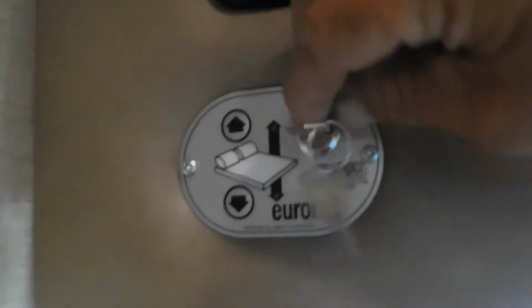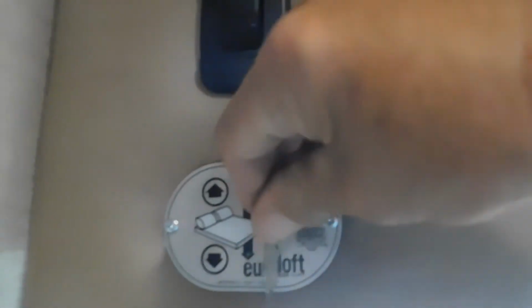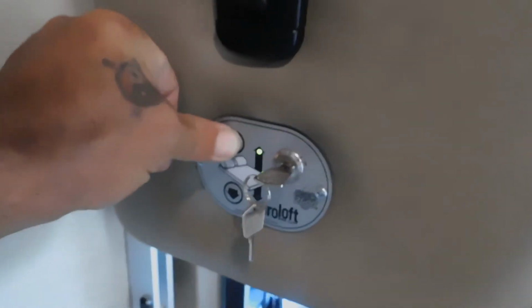And you do have your bunk up top. One thing I want you to note on this Euro loft, you do have a key to turn it on and off. You shut it off to keep it from being lifted up and down by anyone. Simply turn it on. Turn on your lights. Lower your loft bed. Now you can lean your chairs back so you can bring this down further. And there's your loft bed. So you raise it back up, press the button, and it raises up quickly.